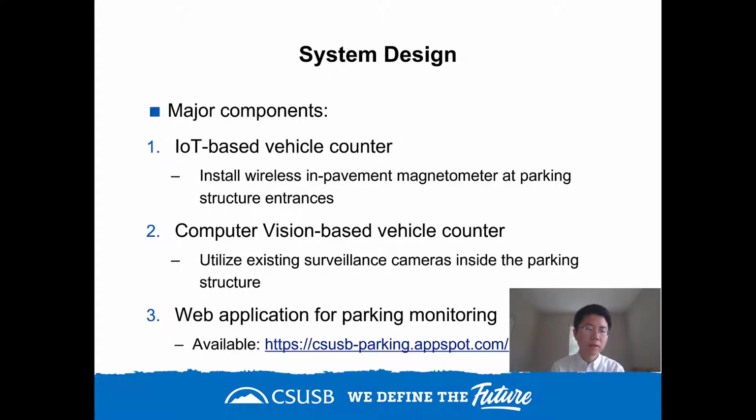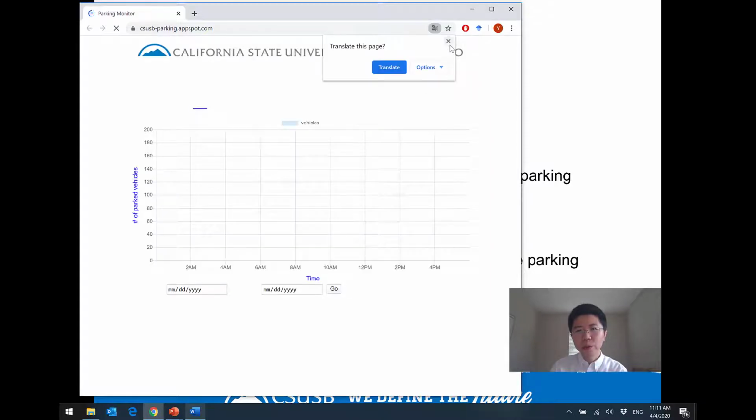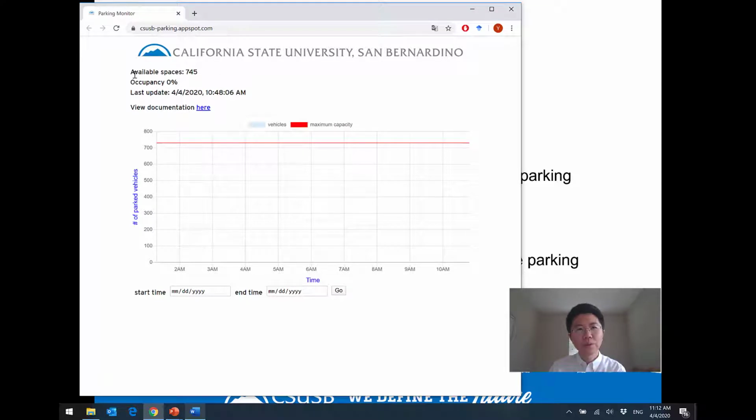And the last component, just as all the smart systems these days, we built a web application to provide real-time information. So let's take a look at the website we have. Let's start with looking at the website that we built for this project. Unfortunately, the campus is closed today, so there are 0 vehicles in the system. But just to give you an idea of what's happening here, we're going to show the available parking spaces, percentage of the occupancies, and also here's a timestamp of the last time some vehicle triggered our sensor.